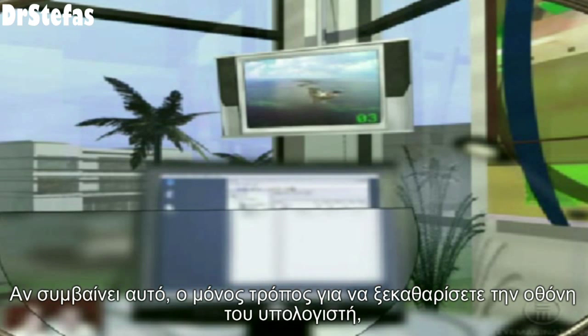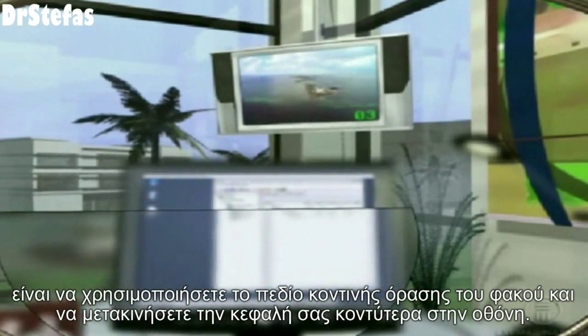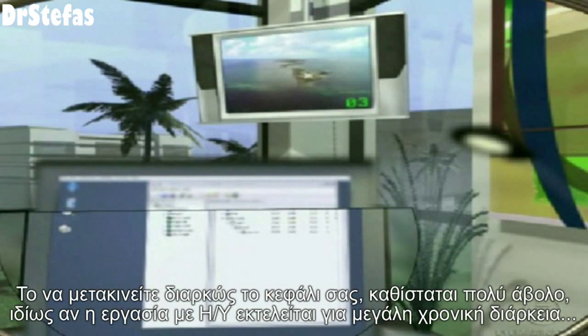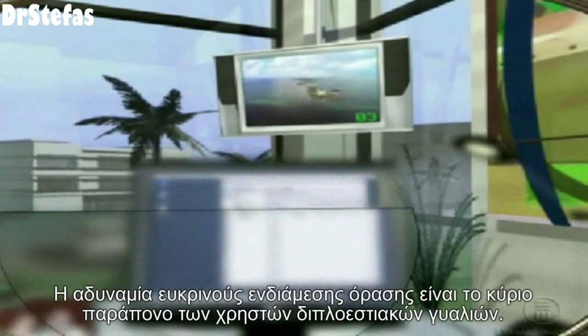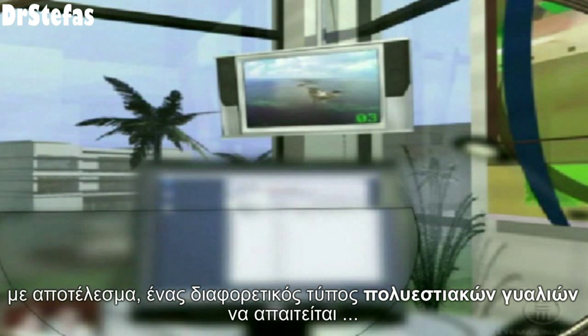If this is the case, the only way to clear the computer screen is to use the bifocal portion of the lens, and you must move your head closer to the monitor. Constantly moving your head becomes very uncomfortable, especially if computer work is performed for an extended period of time. The inability to clear the intermediate vision problem is the major complaint by most bifocal users, and as a result, a different type of multifocal lens is required.